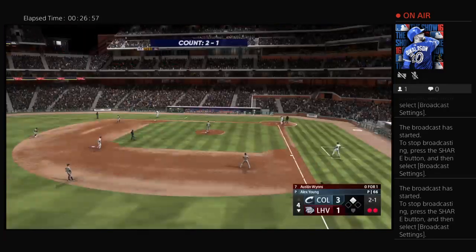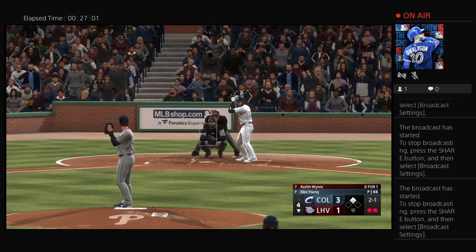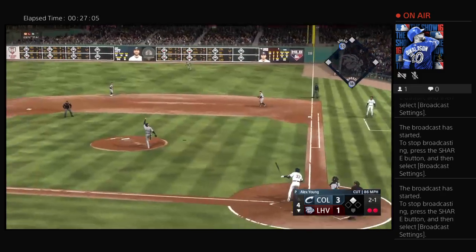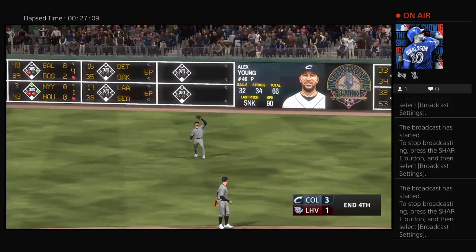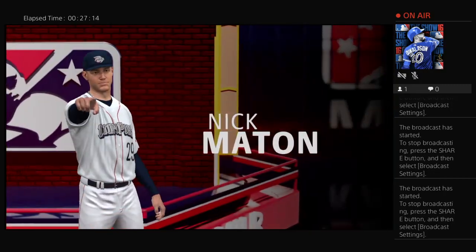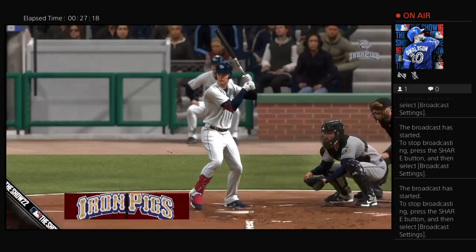Man at second here with two away. Next to hit, Austin Wins. And that one is lifted in the air. Zimmer makes the catch, and that'll do it. But a run will score in the inning on this RBI double. And this is now a 3-1 ball game.